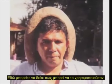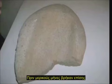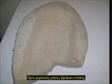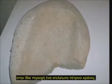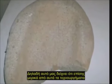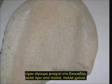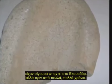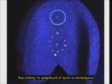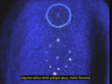Here you can see how it might have been used. And a few months ago, they found at the same place an unfinished stone helmet. So that means that also some of these artifacts were made directly in Ecuador, but many, many years ago. And also the inlay on this object is shining very brightly under black light.